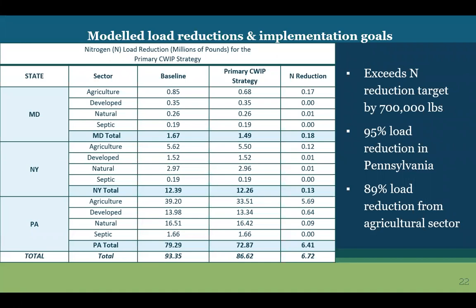For the resulting load reductions, you can see a summary of what major sector those loads were taken from and what states they occurred in. Overall, this strategy would hit our nitrogen target, exceeding it by 700,000 pounds. However, we did not hit that phosphorus target of 0.26 million. So there may need to be some trading between nitrogen and phosphorus.